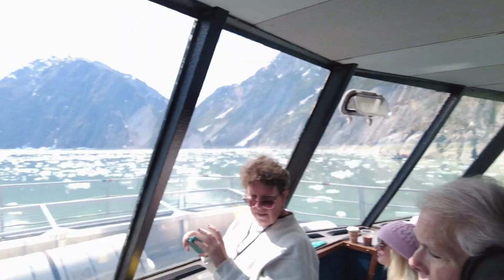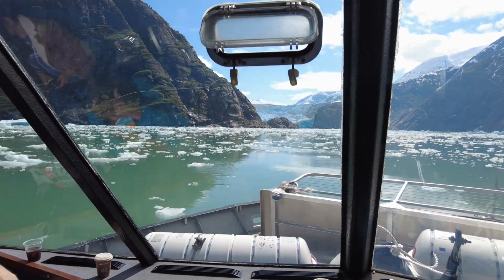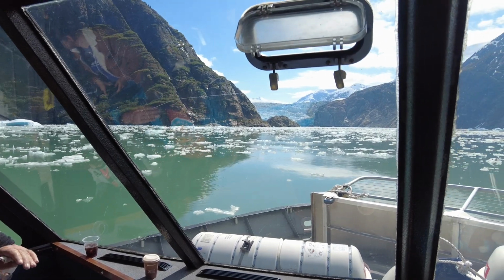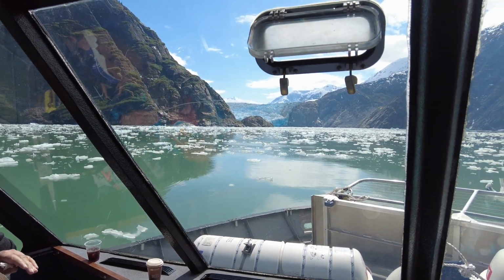So I do want to show you just how close we get to the glacier. You might hear these little pinging sounds, and that's actually the ice hitting the boat. Now, this is a catamaran, so generally there's not that much surface area contacting the ice. But this is the South Sawyer Glacier. Okay, you heard that boing. That's actually ice hitting the side. Not big things, little chunks. But you can see, there we go. There is the glacier right there.